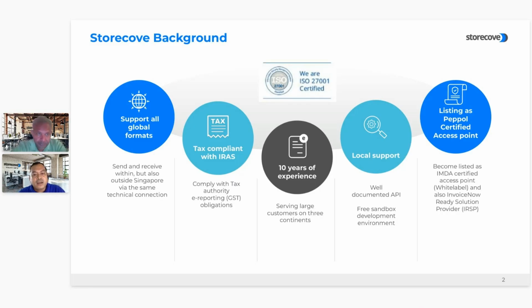France, and now for Singapore, we already comply with the requirements of IRAS reporting, and we are currently inviting our current and future customers to test our API together with us. We provide free access to the sandbox for those who are already our clients. For new clients, if you want to try our sandbox, we can give you free access, and you can test PayPal invoicing and also CFIs reporting.